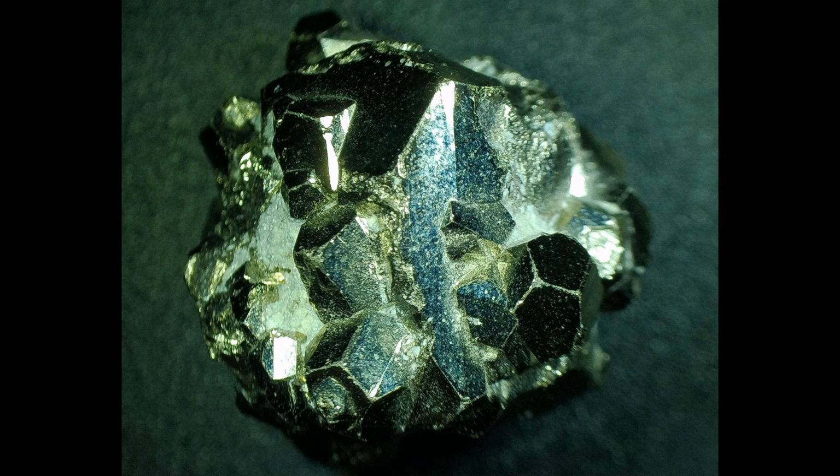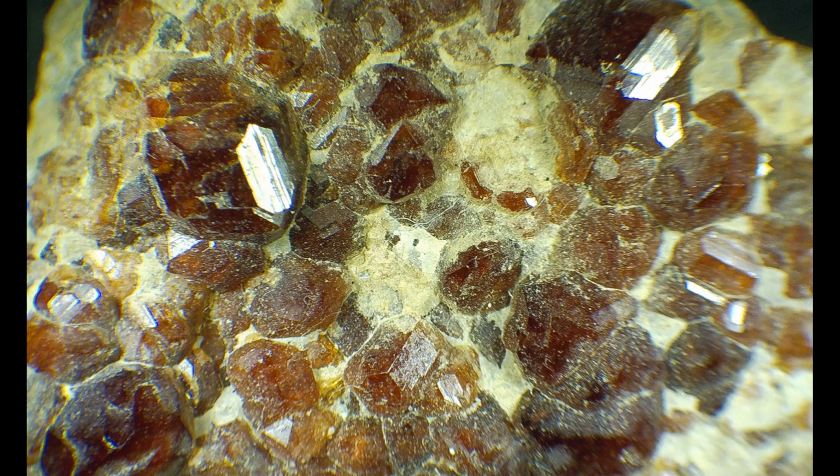So I got out my new microscope camera and took a bunch of pictures to show you guys. Here is a ball of pyrite crystals that I picked up at an old mine. Now, this kind of thing is not worth huge amounts of money, but it has value. It's a saleable commodity.